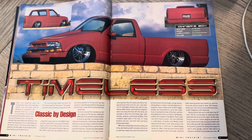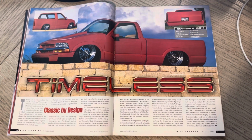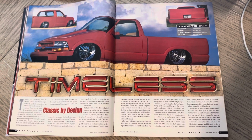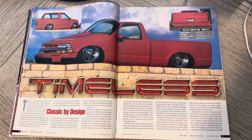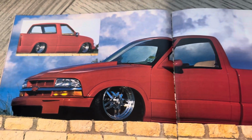This was Don Bloomquist, 97 S10. And again, I really have been a big fan of 94 to like 97-ish before they kind of changed the dashes and whatnot. Although you can see the newer style front end on this thing.